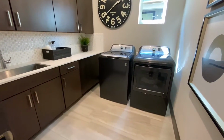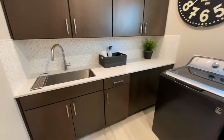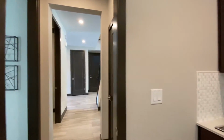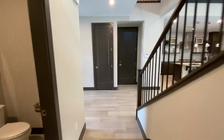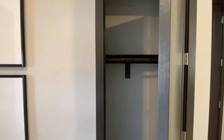Your laundry room is downstairs, washer, dryer. They have the sink, they backsplashed it, and the upper cabinets. It's a good size laundry room, actually. This is actually a very nice sink for a laundry room. This is nicer than some kitchens have. And if we come on out, so here you have more storage, actual coat closet with the rod.